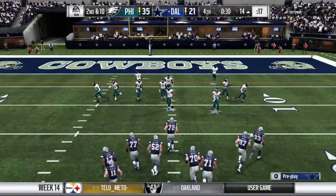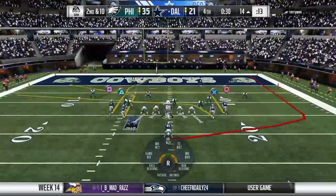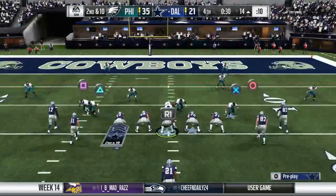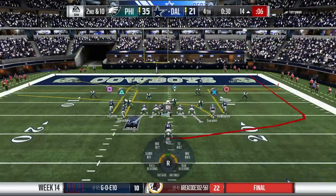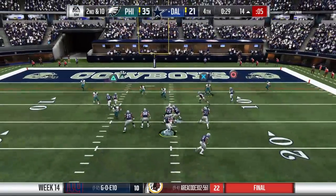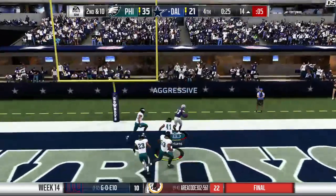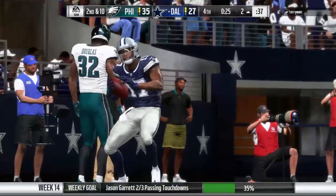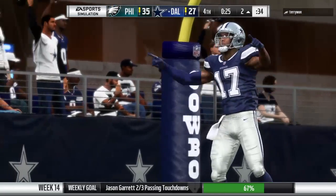So they'll come up after the incompletion for 2nd down. Here we go. They'll throw again. Prescott. And this is caught now for a late touchdown. So hold everything here. This one's not over yet. Okay, game on. Don't go anywhere yet.